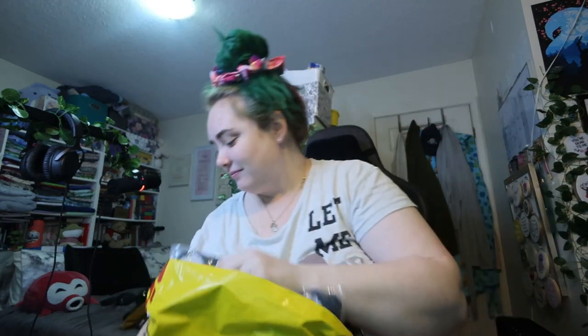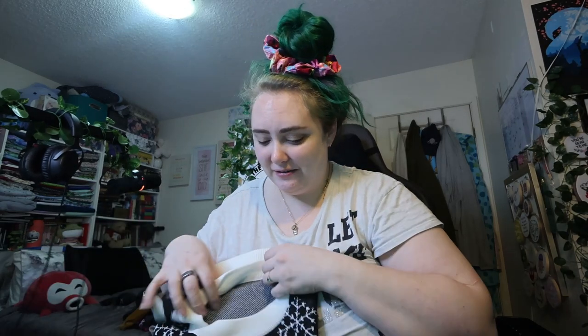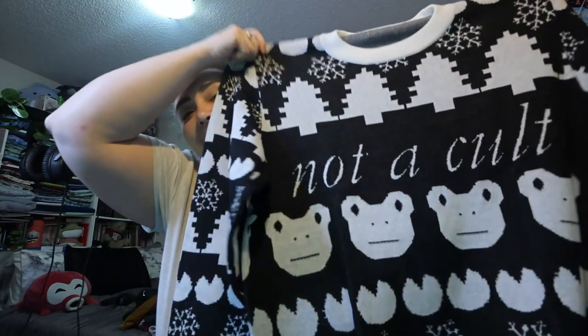Okay, anyways. And then this one is for your discerning taste, the people who don't want to go full ugly. Although honestly, the first one is pretty nice. It's not super ugly. This one is just not a cult. Look at it. It's got trees on it.